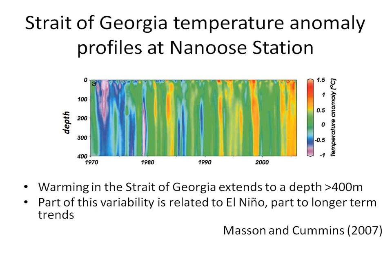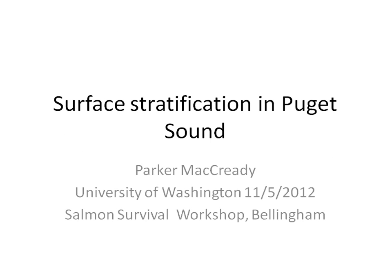This is a figure taken from a paper by Masson and Cummins looking at temperature profiles in the Strait of Georgia, where they had bimonthly hydrographic sampling going back to 1970. Here we have time running from left to right, so 1970 until about 2006, from the surface to a depth of 400 meters, so you can look at the evolving temperature variability, and these are shown as anomalies now, not the raw data.